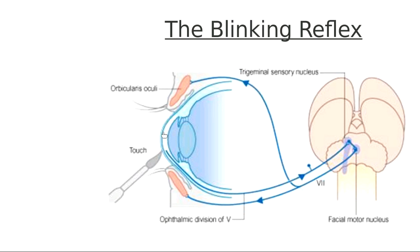So when we talk about the blinking reflex, let's make some notes for ourselves here. The stimulus on this reflex is touch sensations, but specifically touch sensations of the cornea. So on the cornea, touch sensations on the cornea. That's what's going to trigger the blinking reflex.